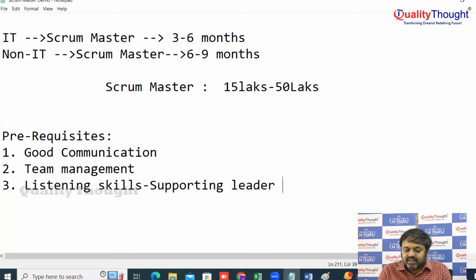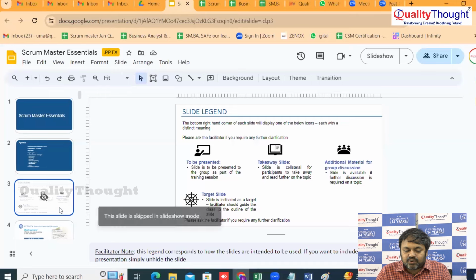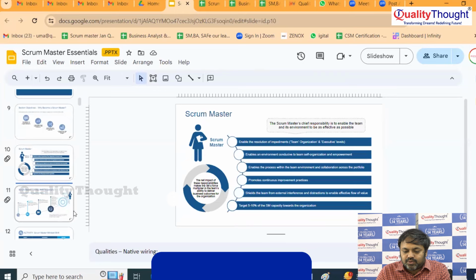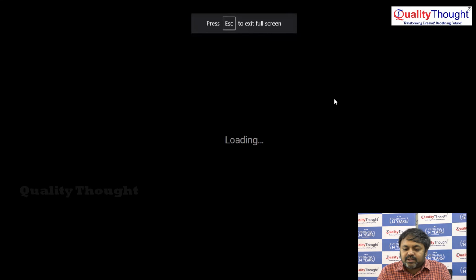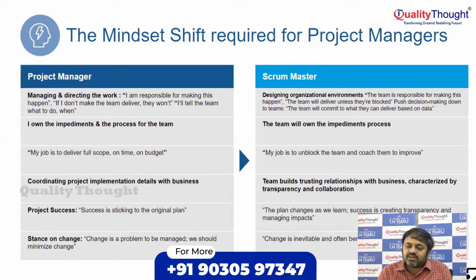See, there is a huge difference between Scrum Master and other roles actually. I don't want to walk through the beautiful presentations at this point of time. I worked as the entire Accenture Hyderabad capability head, so I helped contribute more documents on Agile and how the process works. I wanted to tell one thing: the project manager role is different, and the Scrum Master role is different.